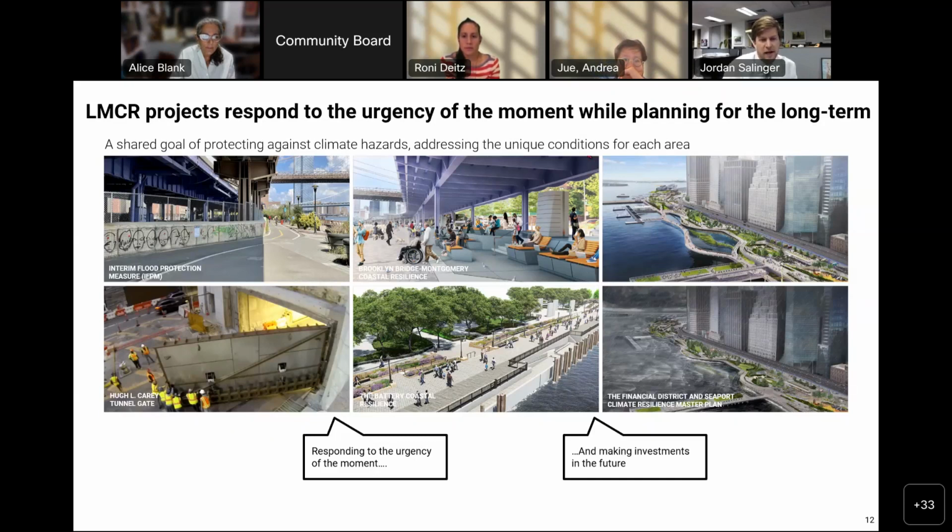We also have these additional efforts, the BMCR project, Battery Coastal, a number of other efforts that are reducing risk now and will be done in concert with other efforts. Once again, you see on the right hand there the 5-day Seaport plan, where we are making investments for the long-term future of this area. Next slide.